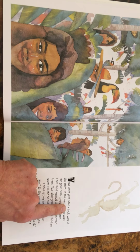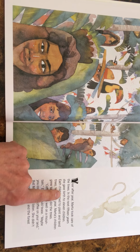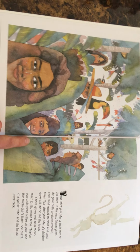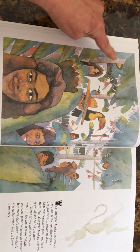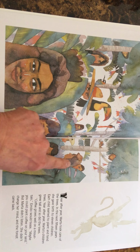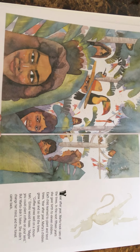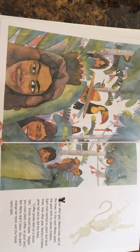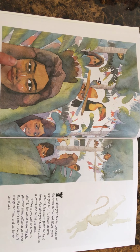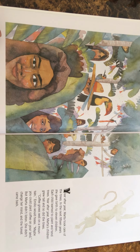Year after year, Marta took care of the trees. In the next 15 years, she gave birth to 11 children. Look at them all. 11 children. Are there 11 children in that picture? Let's count. 1, 2, 3, 4, 5, 6, 7, 8, 9, 10. Where's 11? I wonder if this is number 11. I thought that was Marta, but that must be the 11th child. There's 11 children in that picture. You see them?